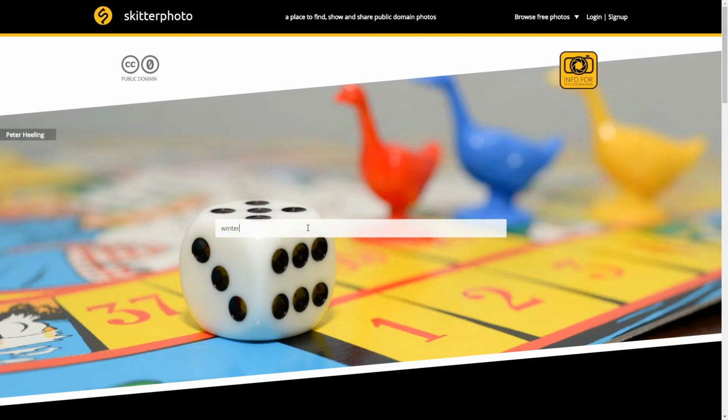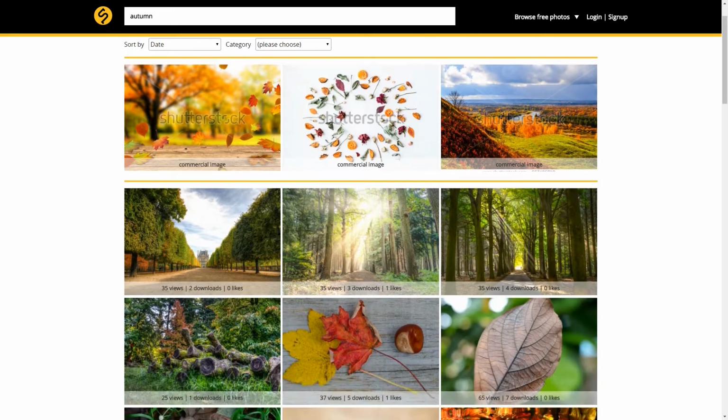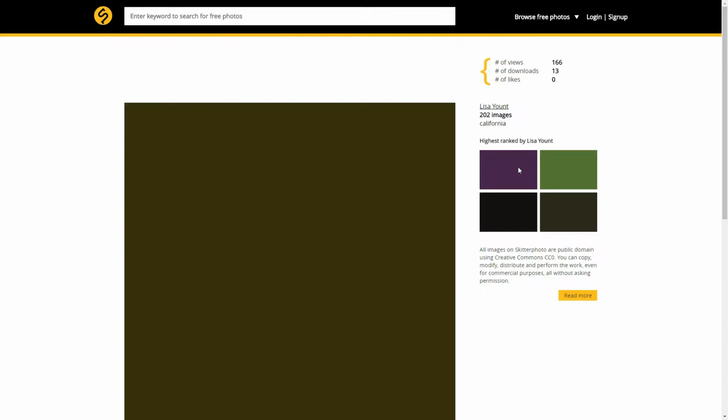Visuals are very important for web design. A picture speaks more than 1,000 words, as the old adage goes. In the resources below, you can find plenty of free images.